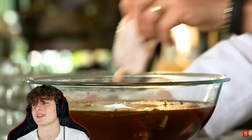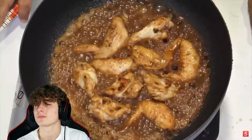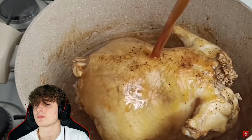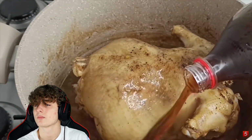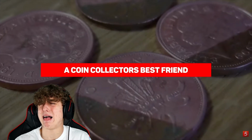Go and try that. Not only will it make them taste better, but the citric acid in Coke will also tenderize the meat for you. And due to its high sugar content, mixing Coke with ketchup or barbecue sauce also makes a delightfully sweet glaze.